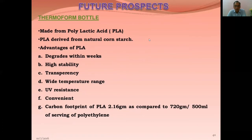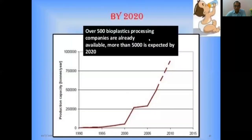And the carbon footprint of polylactic acid is 2.16 milligrams as compared to 720 grams per 500 ml serving of polyethylene. So this polylactic acid, which is drawn from natural corn starch, is far better as compared to polyethylene, either high density or low density. So this is some type of graph.